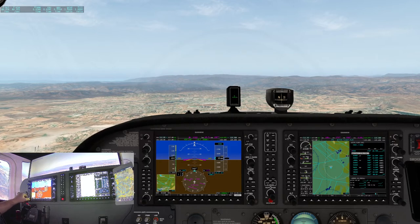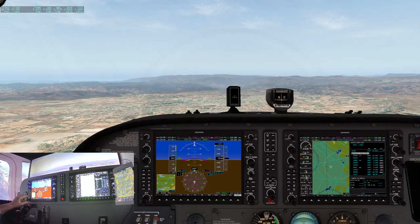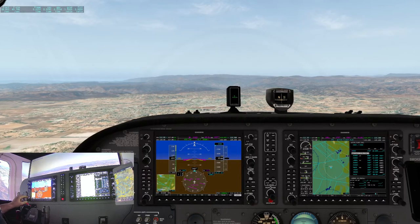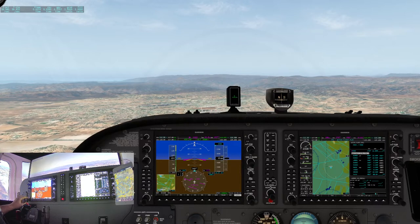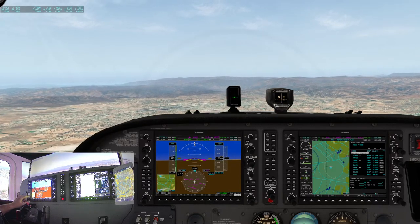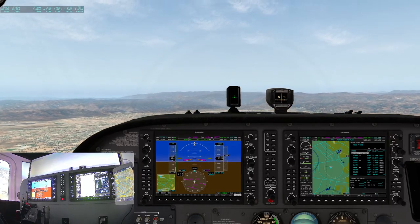Climb. Set the altitude to 4,500. Flight level change. Advance the throttle. I'm going to want to climb at about 95 knots. So I'm going to click the nose up button.